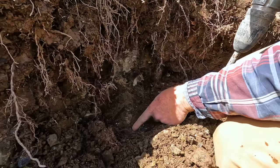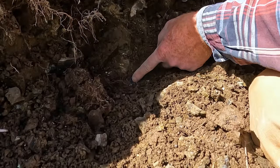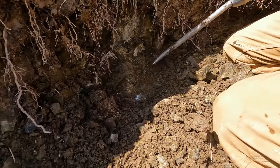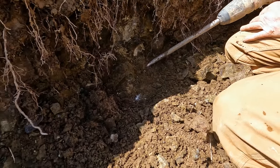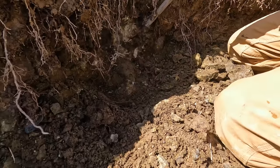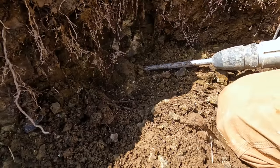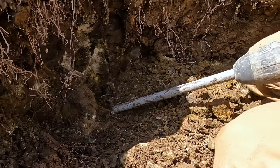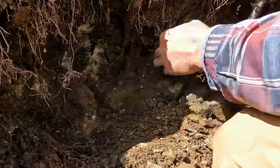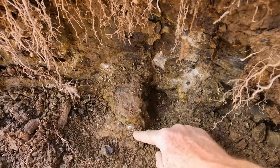That's agate down there as well. And I just hit that hard. I hit another big chunk of agate right there. I doubt they're the same one. It's big, way down over here.